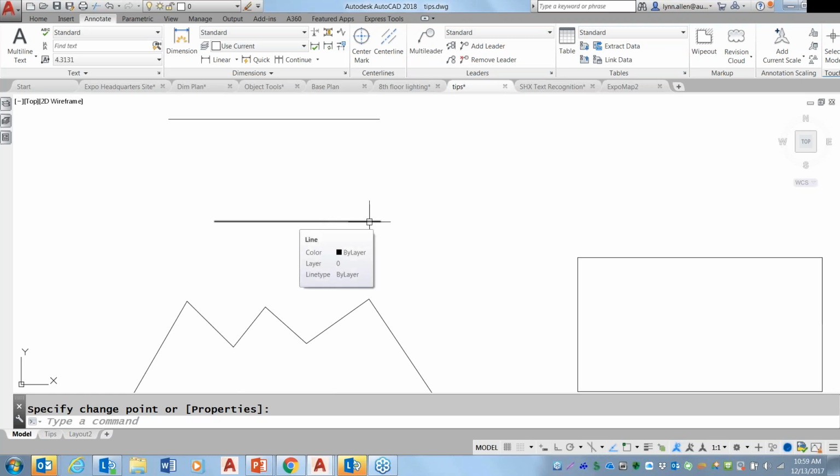This is a line. I'm going to go into the P-edit command. I'm going to select this line. And you've all seen this: Object selected is not a polyline. Do you want to turn it into one? Oh, snore. Why does it always ask me that question? Of course I do. I'm an intelligent human being. I went into the P-edit command, and I know it has to be a polyline before I can edit it.